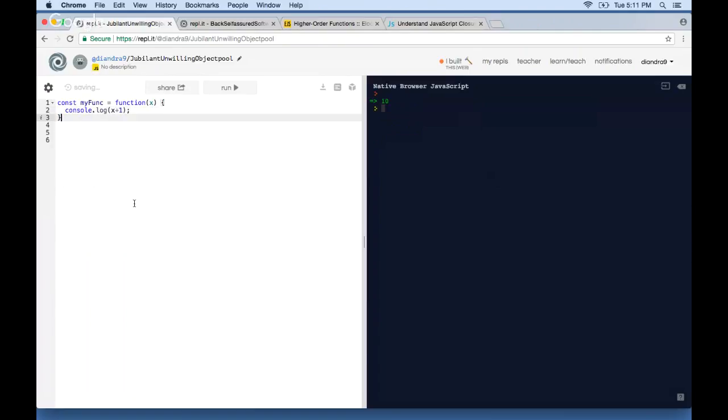So I've created my function. All it does is console log some number plus 1. So we can go ahead and run it, see that it works. Awesome. And notice that I've used the variable, the anonymous function declaration style. So I've just created a constant, called myFunction, and then set it equal to an anonymous function.